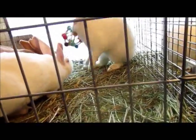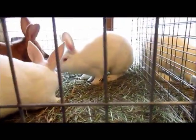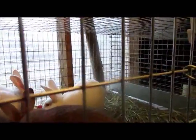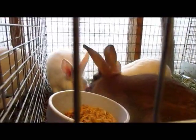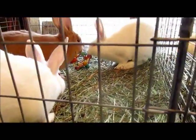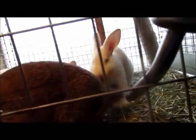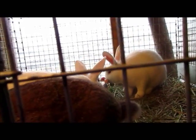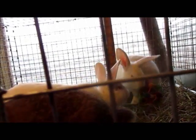Gave the kits some toys to play with. At this age, they start getting a little bit bored in their cages. And when they get bored, they tend to do things like hump each other or spray each other or nip a little too hard on each other. So it's always good to have something to keep them from getting bored.